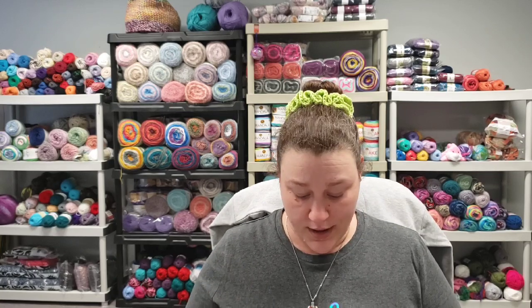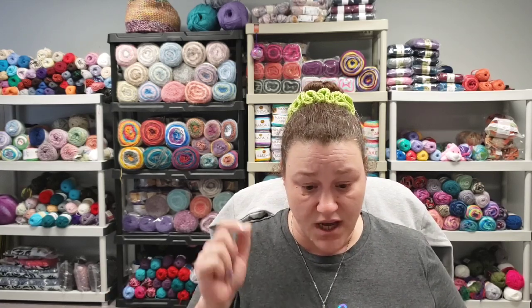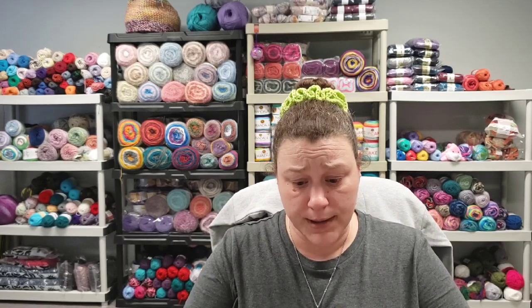juices to be flowing. So I'm kind of excited to use this because then I can just take it, wind it up in a ball before I even start, and just put it in here. So I'm excited for that too.